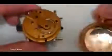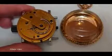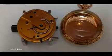A quick look at both. Case, hand, movement, both working away again. And as I don't want to take up too much of your time, we're already into 7 minutes.